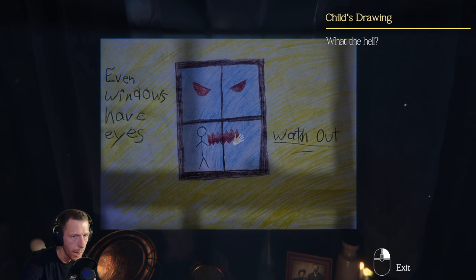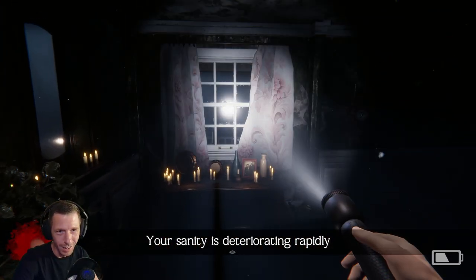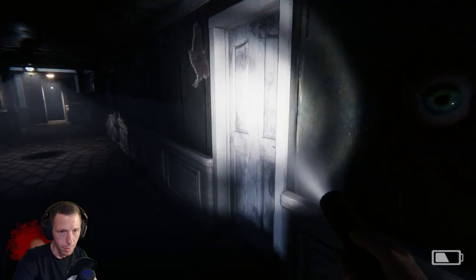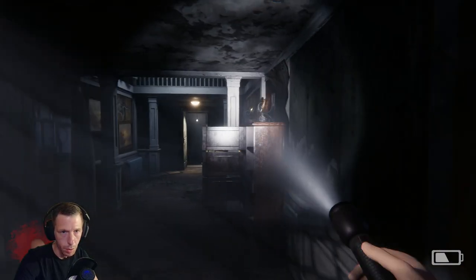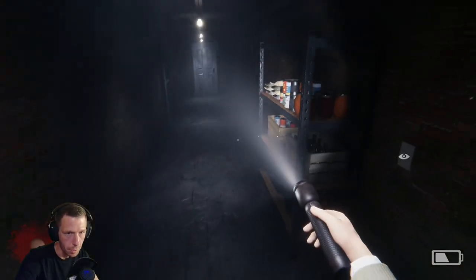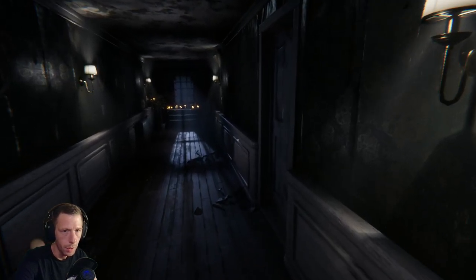Even windows have eyes. Watch out. What the hell? Even windows. Hello. Even windows have eyes. Now the walls have eyes. Do we keep going in there? Or do we go down here? Can we have some sanity pills now, please? No? Damn it. Even the windows have eyes.